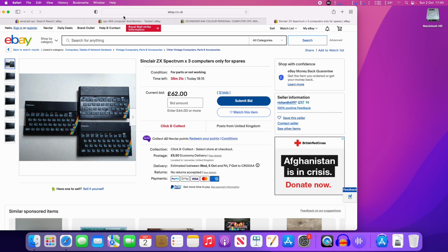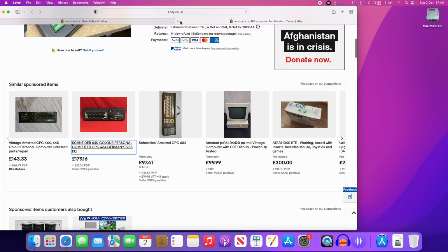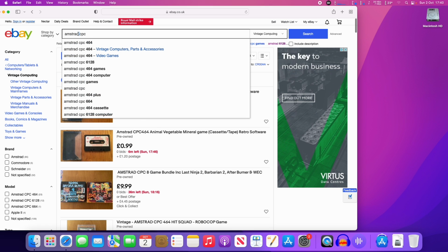Let's go back. Can I go back? Why can't I go back? Let's close some of these windows. Sinclair Spectrum computer.